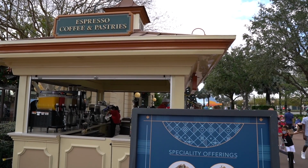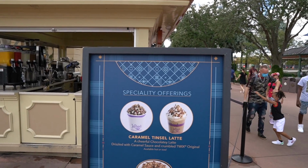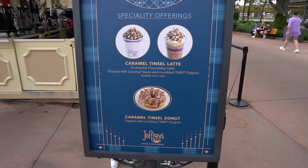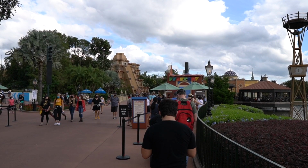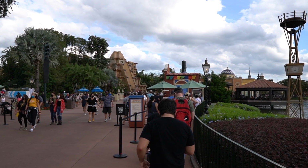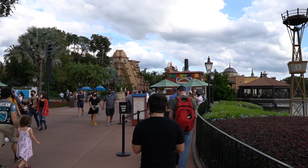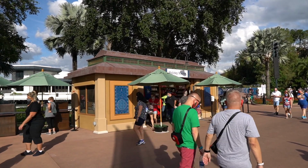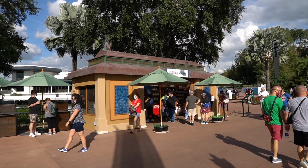Passing by Joffrey's, and it looks like they have a few holiday offerings, a caramel tinsel latte and a caramel tinsel donut. We are stopping at our first food booth here at the Mexico Pavilion, Las Posadas. And don't forget, if you want the exclusive holiday merch, you can walk around the World Showcase and you can find these little holiday markets.